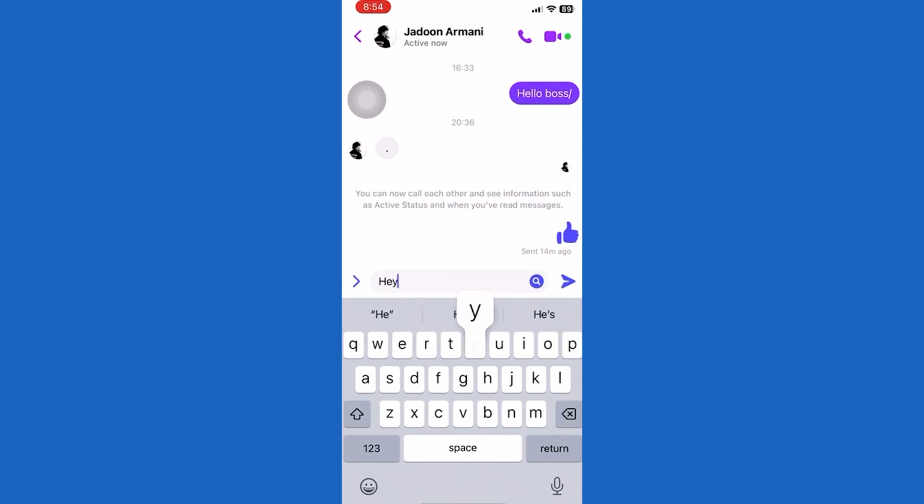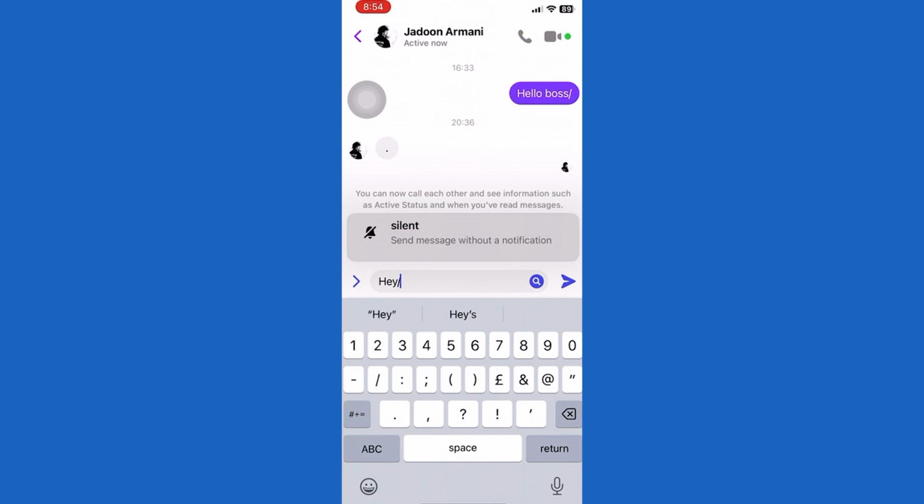First, you need to type your messages. Once you have done writing your message, you need to tap on the button left corner where it shows ?123. Now choose the slash icon. Here you need to tap on the silent option from the top.